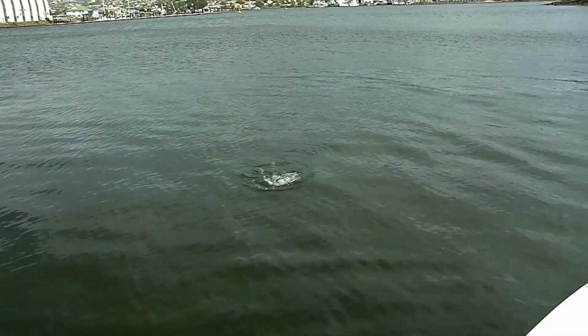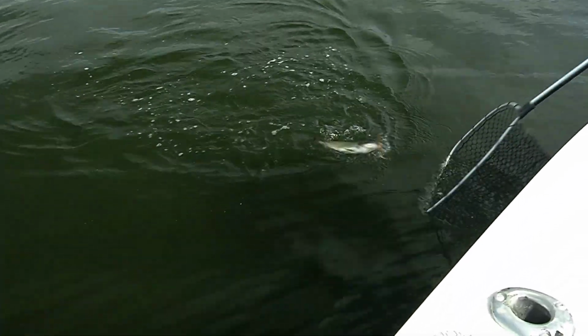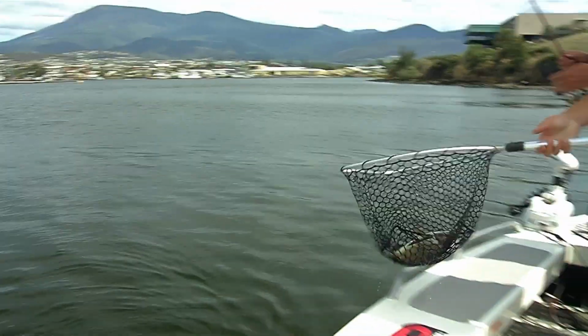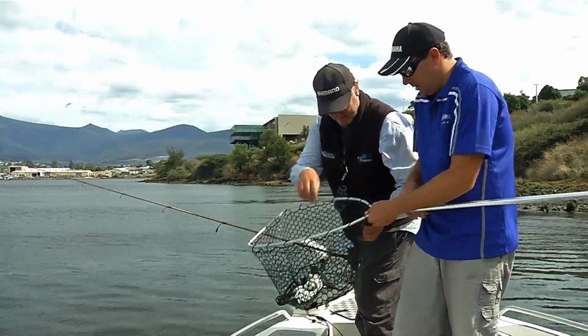It's not huge, he's a bit better, but he's not the 40+ we're looking for. No, but we're starting to catch them quite consistently, so that's good. Nice fish. We can do better, we can do better.